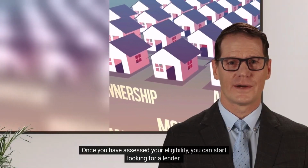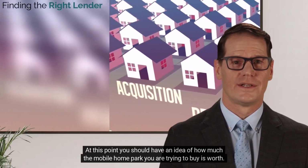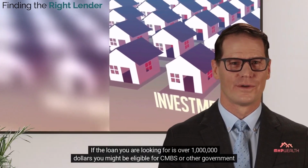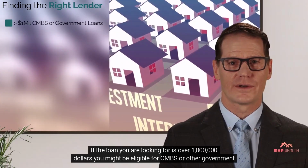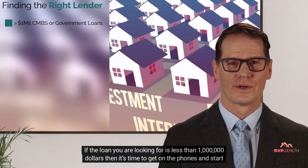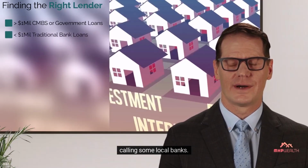Once you have assessed your eligibility, you can start looking for a lender. At this point, you should have an idea of how much the mobile home park you are trying to buy is worth. If the loan you are looking for is over $1 million, you might be eligible for CMBS or other government financing, and you can explore those options through commercial or investment banks. If the loan you are looking for is less than $1 million, then it's time to get on the phones and start calling some local banks.